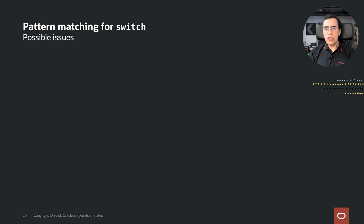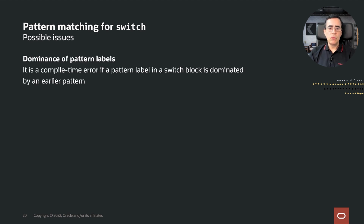There are a couple of new gotchas that could arise with pattern matching for switch. The first one is that a pattern could dominate later patterns. It is possible to have an expression match multiple labels in a switch block. This is allowed, but they must be placed in the right order.